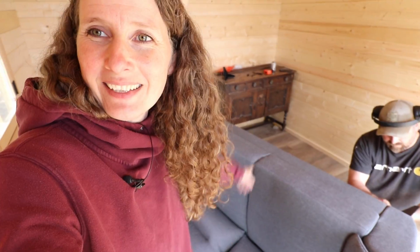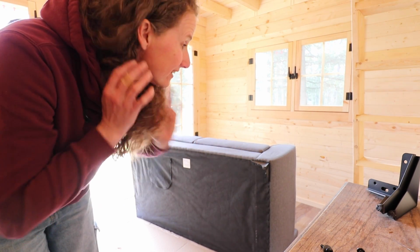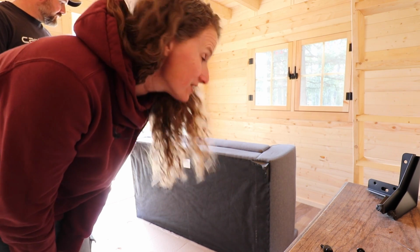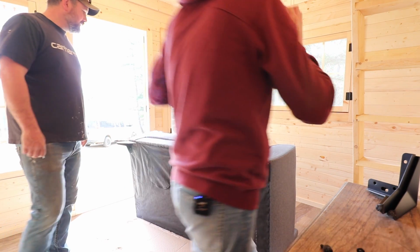How's it going? Dan's just putting the legs on over here. So we were kind of stuck with whatever color they had because it was a good sale, but I think that this gray is going to be really nice and we're going to use some bright colors as accent colors with it. I really like it and it's a great size. Let's put the other legs on and set it up.